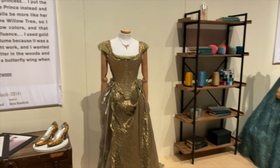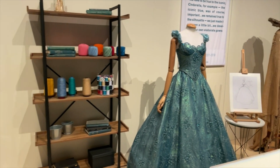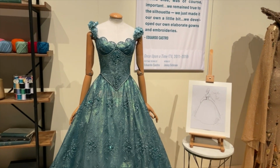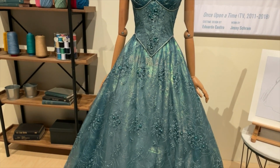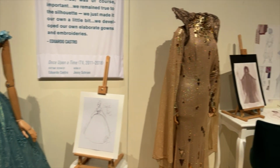And yay, the Cinderella part! Anna Kendrick, Into the Woods. I like the gold dress. And then Jessie Schramm from Once Upon a Time. The dress looks a lot more blue online, and this is actually made with some draperies that they added to create this costume. An amazing job by Eduardo Castro.